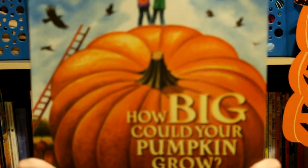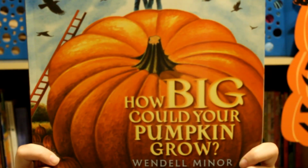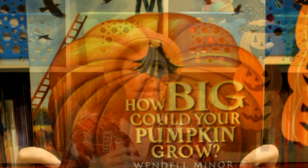This book allows children to fantasize. It talks about these big humongous pumpkins and how big could your pumpkin go, and it gets very fantastical. It has really beautiful illustrations. You know, could your pumpkin get as big as Mount Rushmore? Could it get as big as the Grand Canyon? It really invites your children to imagine, and it's a lot of fun to read with them.